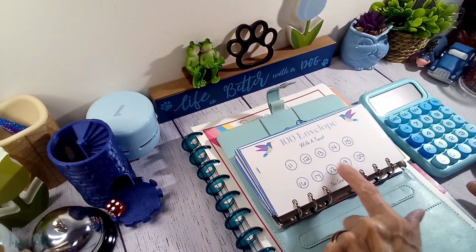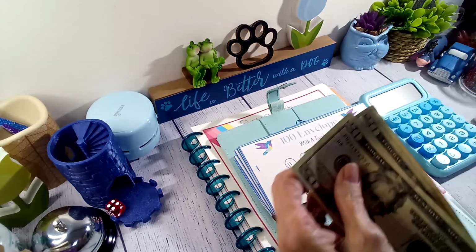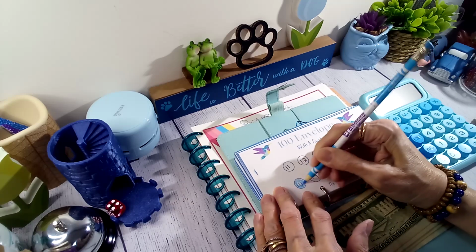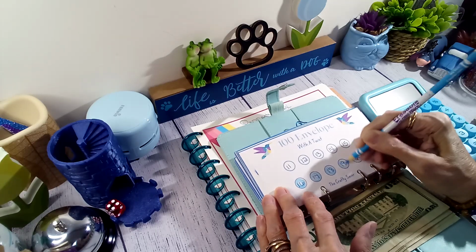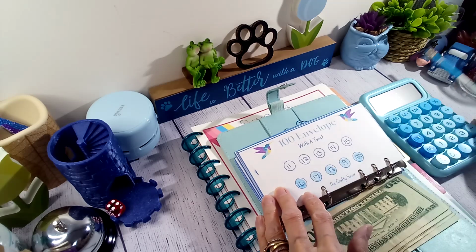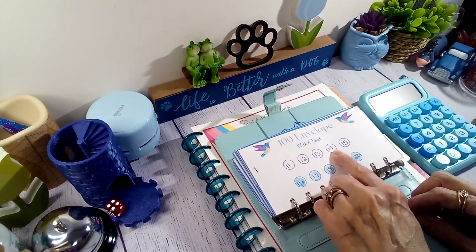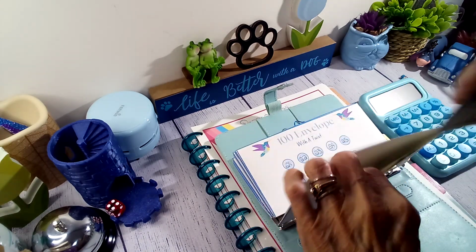Let's see. 20, 40, 60, 80. That's 100. 1, 2, 3, 4, 5. 20, 40, 60, 80. That is the first row. Do you think I can finish it? In the comments, let me know if you think I'm going to finish it today. So there's the first. Okay, and let's see. These are all 15, 30, 45, 20, 45. So there's that one.